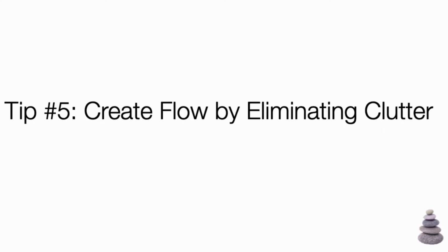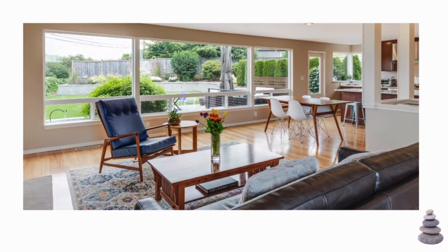Qi loves open paths to flow. And keep in mind that Qi represents opportunities and prosperity. And Qi also likes order and when things are in their place. And in order for prosperity to flow to you, you must leave a space for it. If you feel like you need more prosperity, begin by opening up the pathways in your home to invite in a new flow.